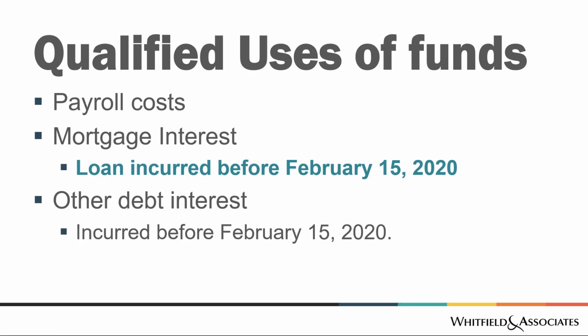So, how can you use the money? Once you get your money, how can you actually use it? Keep in mind, you definitely cover payroll costs because that's the purpose of it. Your mortgage interest. Now, I noted here, if your loan was incurred before February 15th, 2020, you can include that. I put that in blue for a reason because within the act, when it speaks to qualified uses of the funds, it does not specifically say for a loan incurred before February 15th. We get to that February 15th piece when we look at the section where it discloses what can be included for debt forgiveness.